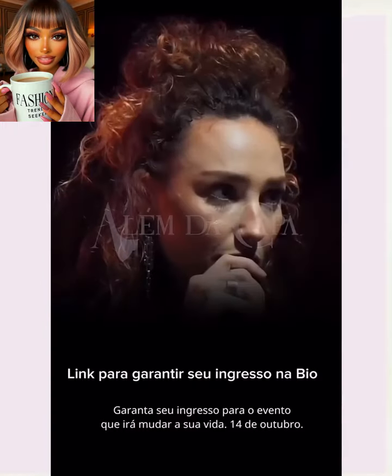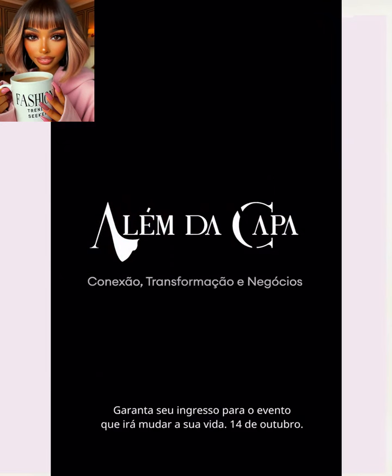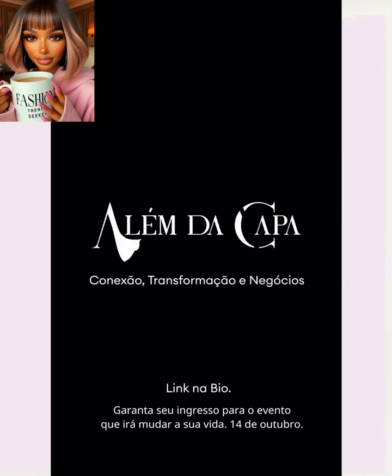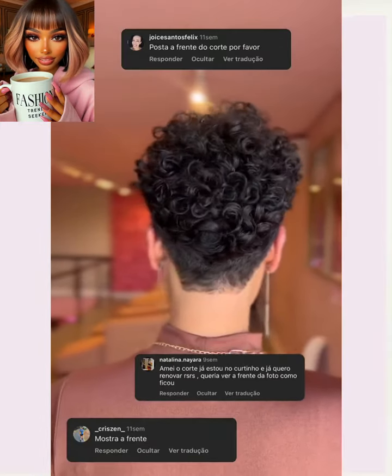So as you guys can see, there's a lot of options that you can just kind of take for inspiration to switch up your look for this fall season. There's just so many ways that you can play around with your hair, whether it's a cut, color, or both. Sometimes you just need a change.